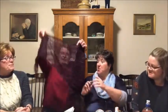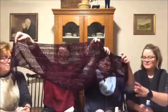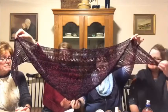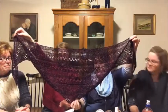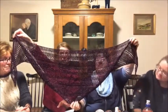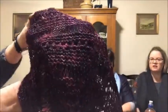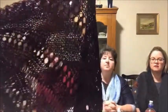So, and then my next finished object is this kind of open work, lacy kind of thing. It is called the Terribly Simple shawl. The pattern is by Knitted Wit. It's sparkly. I'm not sure if you'll be able to appreciate that. The yarn is Nettle Wing, and it's a lovely color.